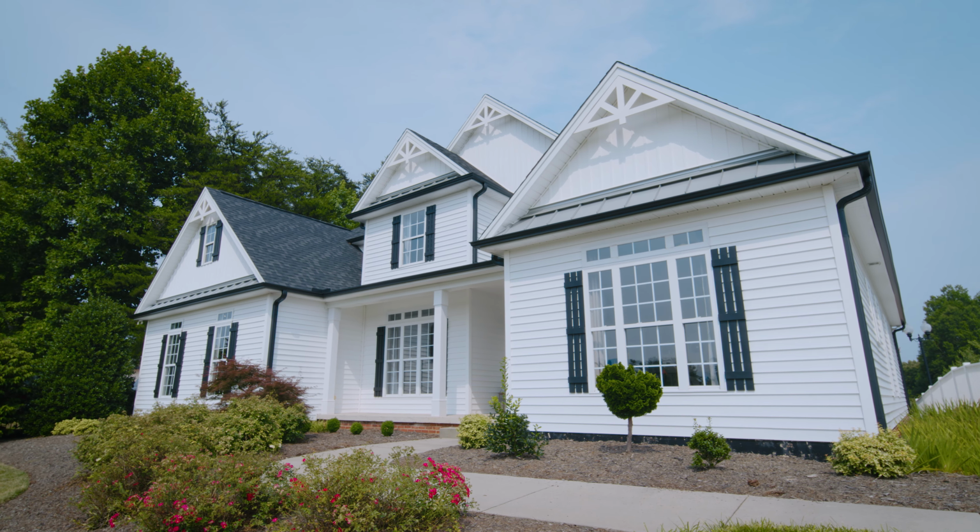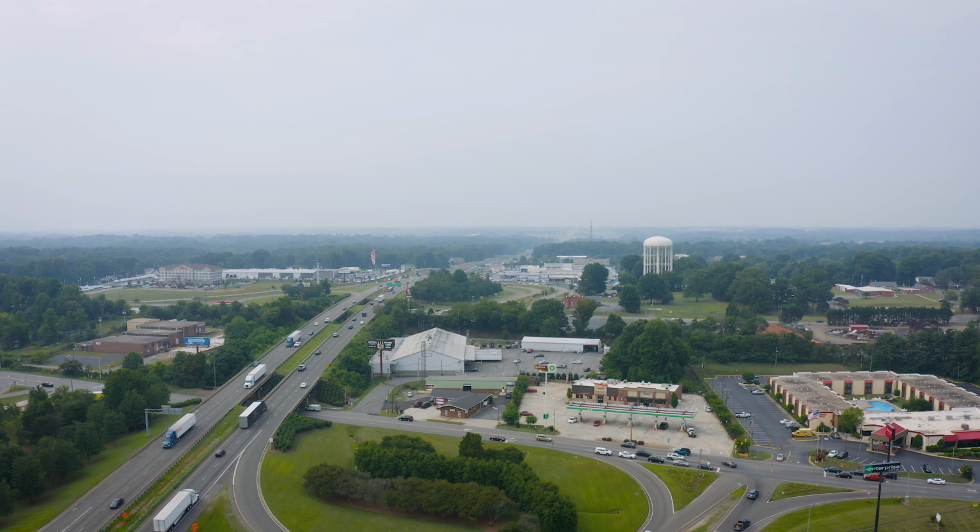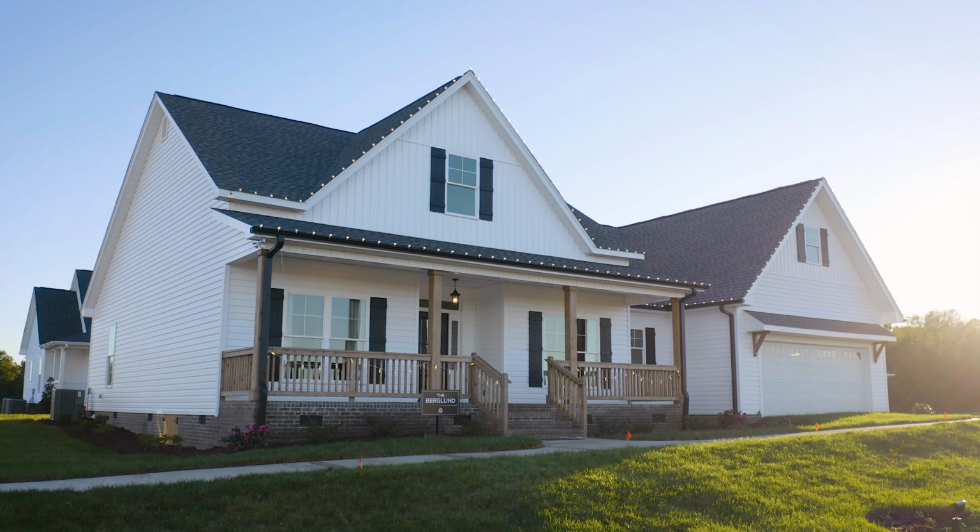I am the general manager at the Statesville location of America's Home Place. We are located in Statesville, North Carolina, right where interstates I-77 and 40 meet, and we build in a 50-mile radius of Statesville. Here are some things that you might consider doing later, after the house is finished.